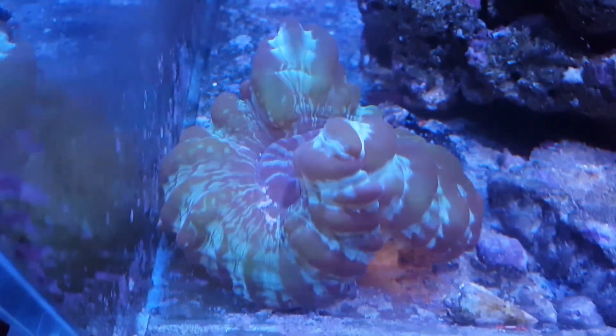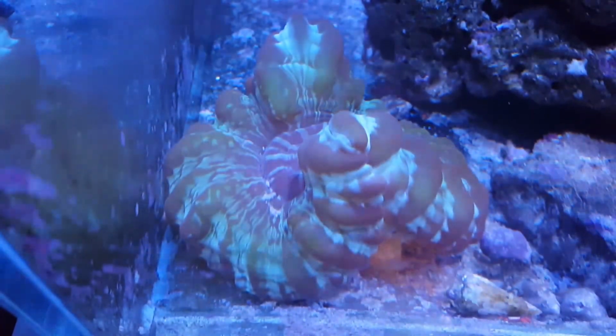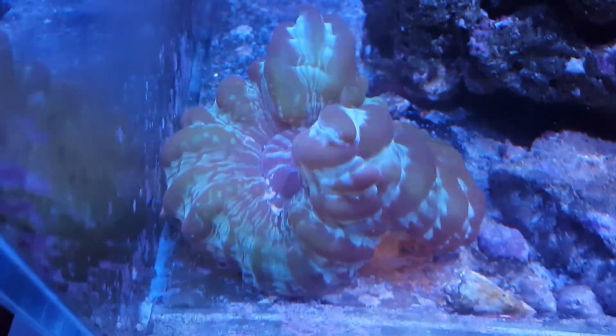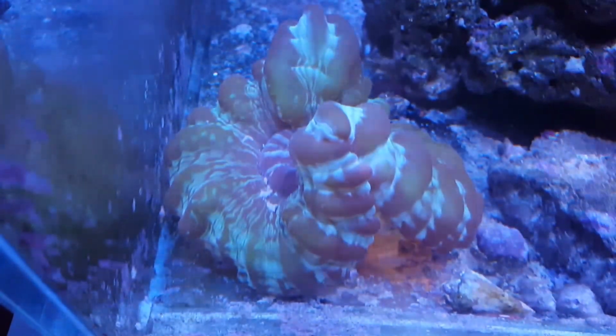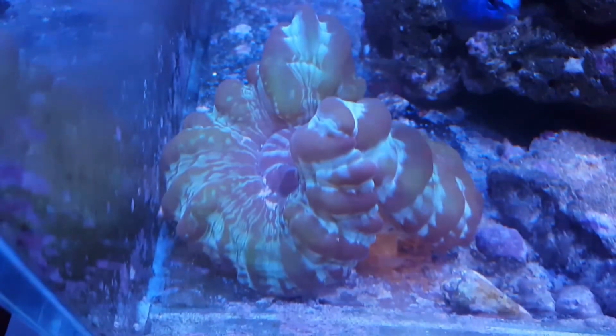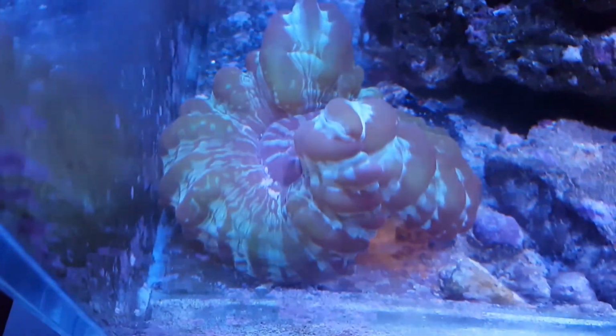This donut coral has really started to open up again. It had closed up for a little while. Well, I say closed up, it just wasn't expanding as much as it was before, this meat coral, and now it's certainly back to its true self, and the coloration's coming through well.